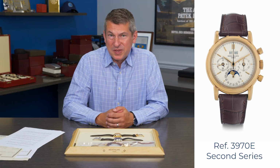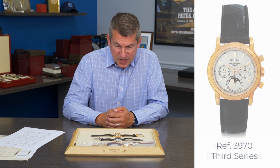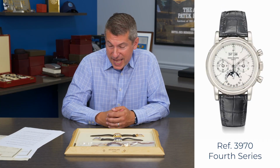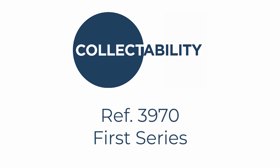But it's important to note the 3970 was made in generally four colors, 36 millimeter diameter, and it's based on the caliber CH 27-70 Q, which is based on the Lemania 2310, but finished to Patek Philippe's high standard. Interesting to note, this is the same caliber later used in the 5970 and the same base caliber for the 5004.